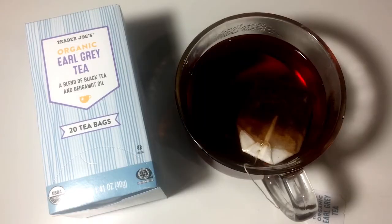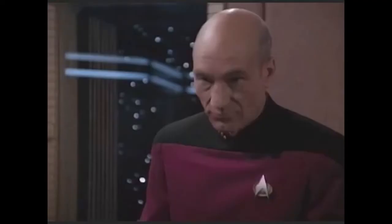Organic Earl Grey Tea. Next morning, my hand is vaguely better. Thanks for asking. First tea of the day, Earl Grey. This could be my first cup of Earl Grey ever. I'm not sure. Wasn't this Captain Picard's favorite drink? Earl Grey. I looked up the only difference between this and black tea that I can tell is they add bergamot oil, which is from an orange. I didn't know what a bergamot was. It's kind of a soury orange.